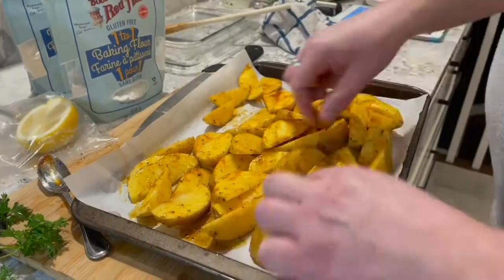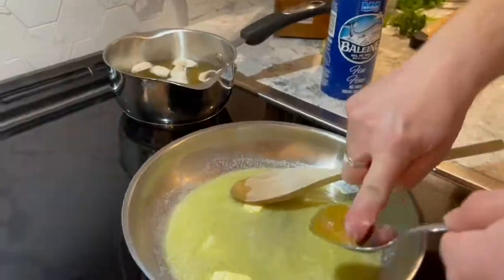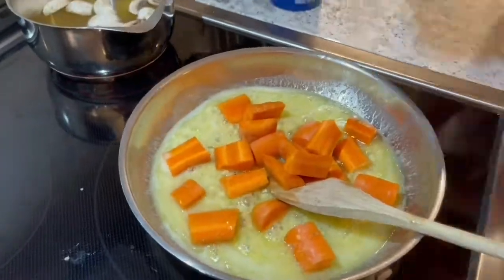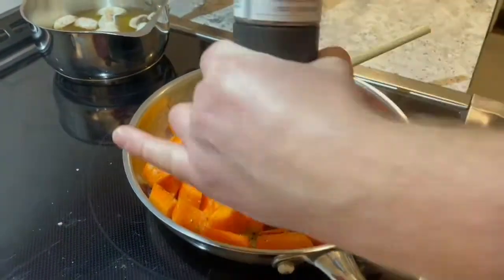All right, let's get cooking those veggies. Potatoes all cut nice in the wedges, spiced up with the freshly grated Parmesan cheese. Then we're gonna make the garlic and honey butter for the carrots. Get those all in there nice. Saute that around just for a few minutes. Salt and pepper to taste.